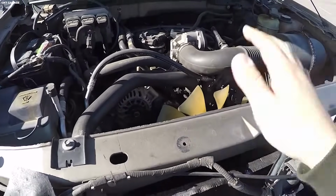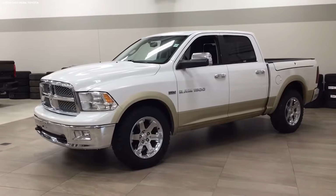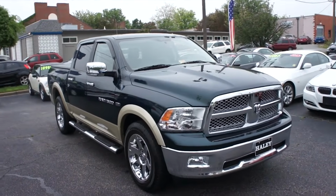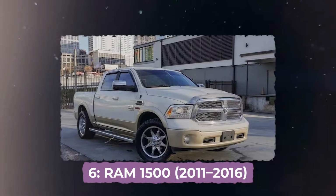If Ford's time bomb was under the hood, the next truck's problems ran deeper. From transmissions to rear differentials, this Ram had owners swearing off the brand for good. Number 6. Ram 1500, 2011 to 2016.